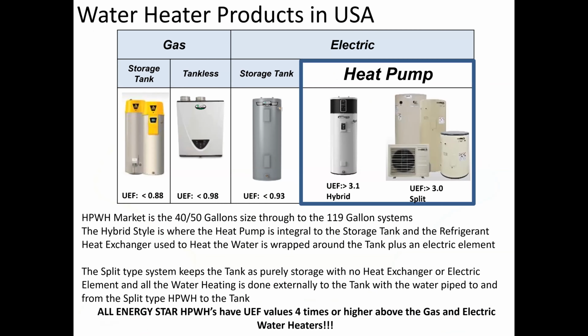As you saw earlier, Greg had thrown in where we look at versus the competition in the marketplace, because we always do look at the fact that there are 8.5 million water heaters sold here in the US. So the heat pump, whether it's a hybrid style or a split style, has a really great opportunity. And as I put down there, all Energy Star heat pump water heaters are way over that of the gas and electric water heaters, even the tankless, which are all below 1, and we all live way above 1. So that's a great thing for us to look at on these particular systems.